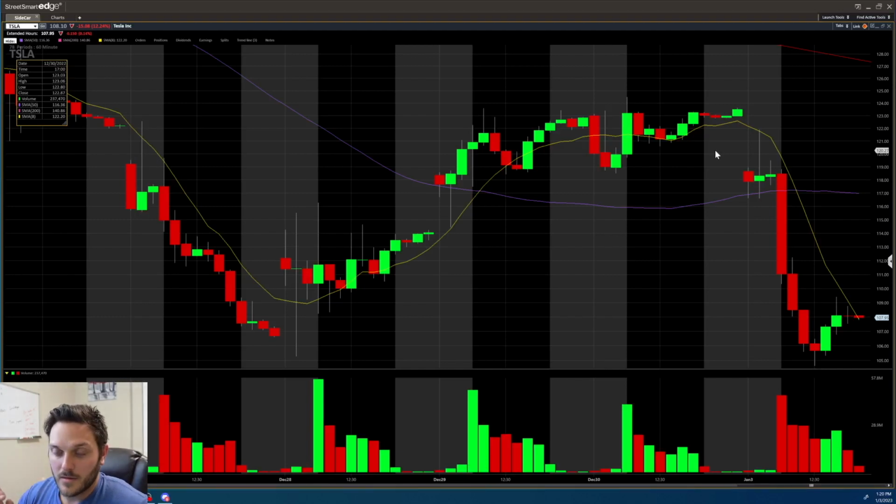I don't want to buy it long because the chart's still showing me that this thing is going lower and lower. If we break through 100, I think we're actually going to get to 80 pretty quick. At 80, however, I do think there's going to be a lot of people buying in, and myself included.